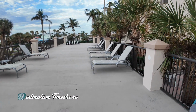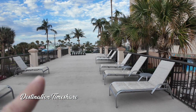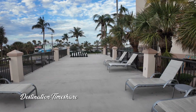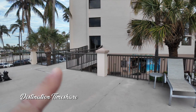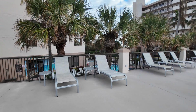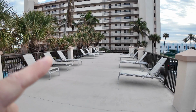But also up here down at the end, it looks like they do have a giant chess set. So if you have kids, maybe even adults want to come out here and play some giant chess, well, you can do that too. And it looks like you can also get to the sun deck from the second floor of this building. So if you're staying in this building and you want to come out here, you can take advantage of that. So this here's the sun deck. Let's head back downstairs. We'll head out through the pool area. It's just about time to check out the beach.